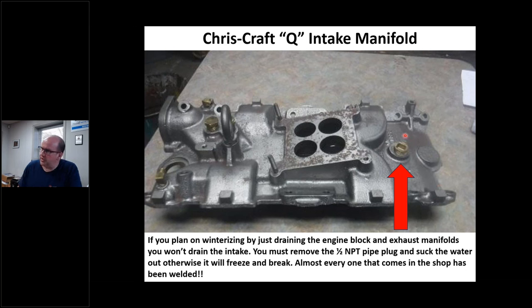I know we're talking older stuff here right now, but you don't want to be the bearer of bad news. Start this engine up, run it. You drain it. You think you're good. You ain't. Okay.